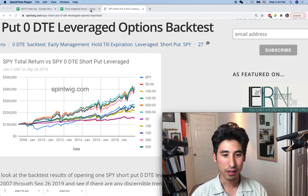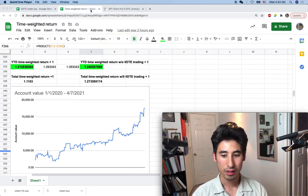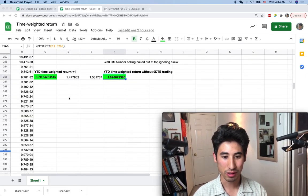Now, okay, enough of the theory, let's go to my personal results. As you can see, my account is still up a lot since I started. Although that's the case, it would have been up even more if I hadn't been using this strategy. You can even see that here. My year-to-date time weighted return is over 20%, but it would have been 24% this year if it hadn't been for the strategy. 2020, even bigger difference, you know?